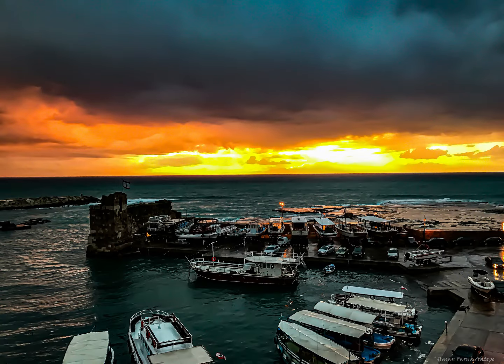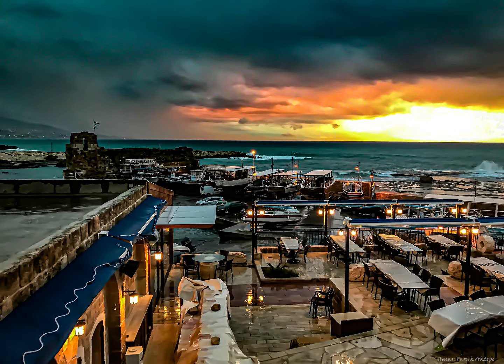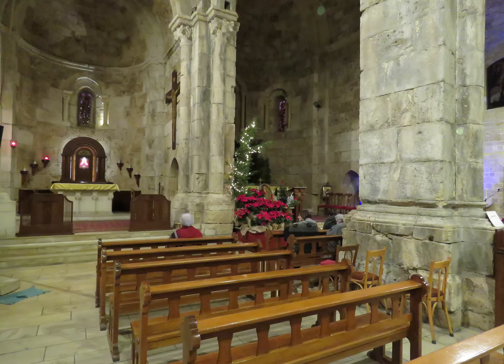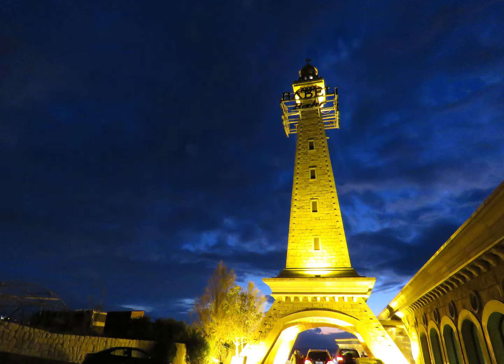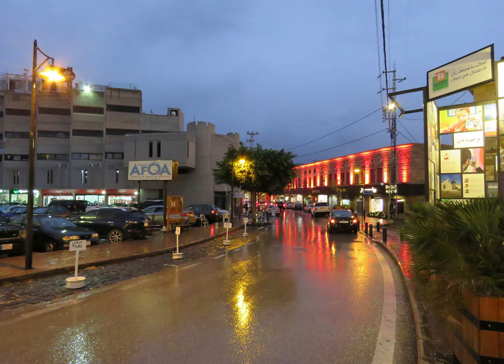Byblos is an ancient city located about 30 kilometers north of Beirut. It is one of the oldest continuously inhabited cities in the world, dating back to 7000 BC. The city is home to a number of historical and archaeological sites, including the Byblos Castle, the Byblos Archaeological Park, and the Byblos Souk. Byblos is known for its beautiful beaches, charming nightlife, and delicious food.